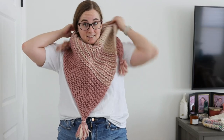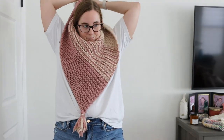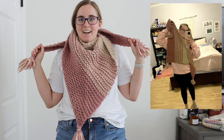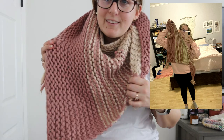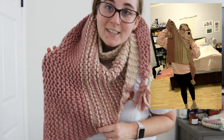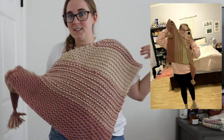I think wet blocking this would help make it larger because it's just a little bit too short right now. But I knit that first shawl in a couple weeks, I think. And then I made this one in like 2 or 3 days, and I was so impressed with myself. I was like, oh my god, I'm so fast. When you're knitting something with this chunky wool, of course it's gonna go really fast. And with all the color changes, that makes it go even faster.